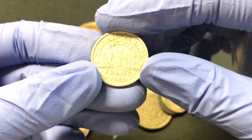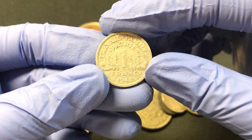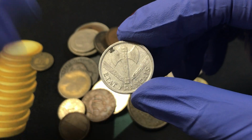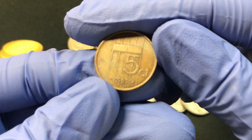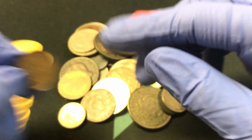Here we've got a French franc, 1 franc, 1942. This one is from World War II and would have been in the Vichy government. So let me try to adjust the light a little bit, but that's a solid coin. It's aluminum, so it feels really light. This one's from the Netherlands, and it's 5 cents from 1989.